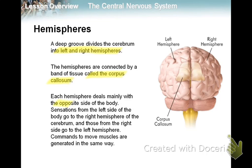For the most part, each hemisphere deals with the opposite side of the body, so sensations from the left side of the body go to the right hemisphere, and those from the right side go to the left hemisphere. Commands to move muscles are generated in the same way. So the left hemisphere will control the muscle action on the right side of the body.